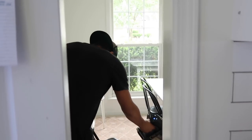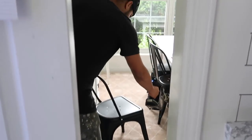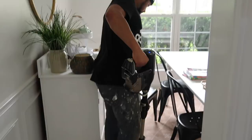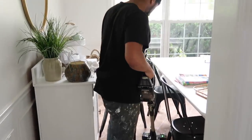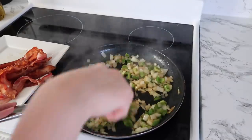Oh, and I took this little clip just to prove that Corey does do a lot of housework around the house. I know I get comments about whether or not he helps me out sometimes, and he really does. And I generally don't even have to ask him. He just picks it up and goes.